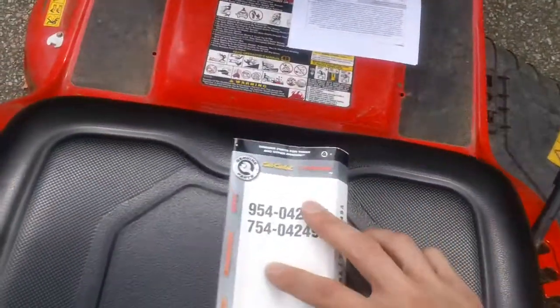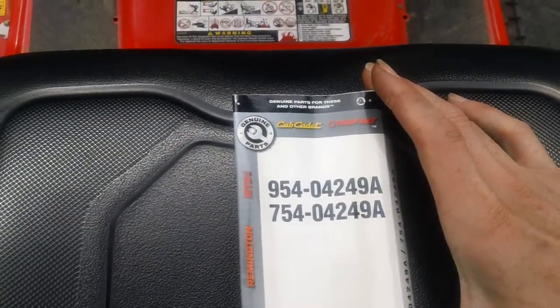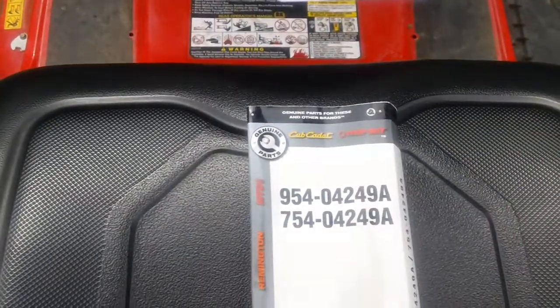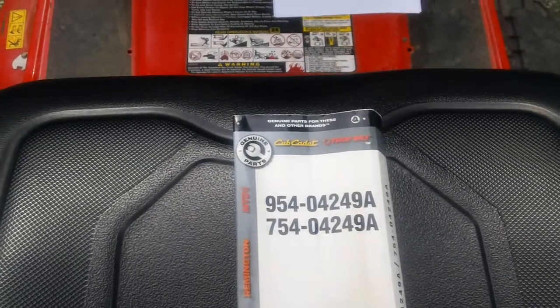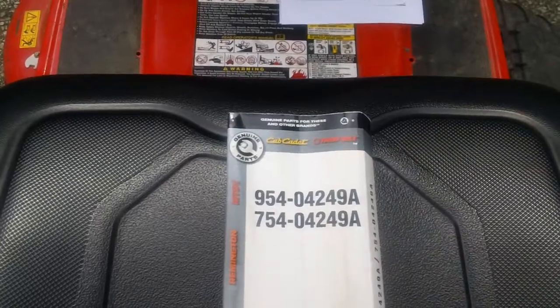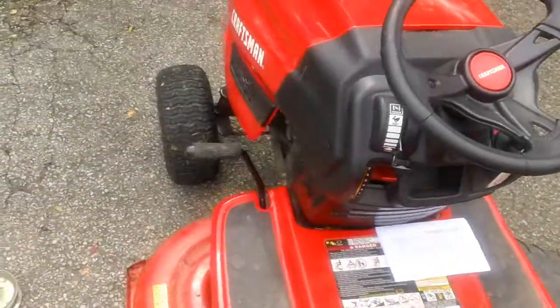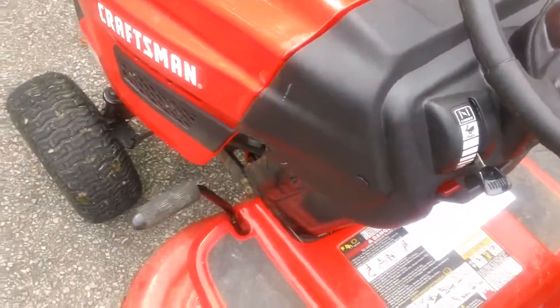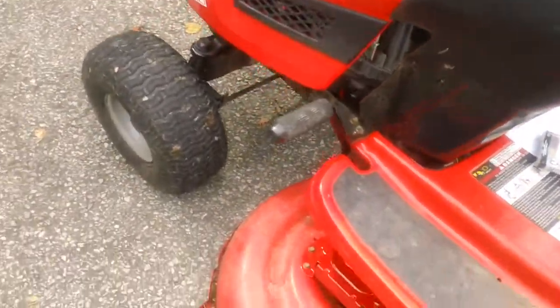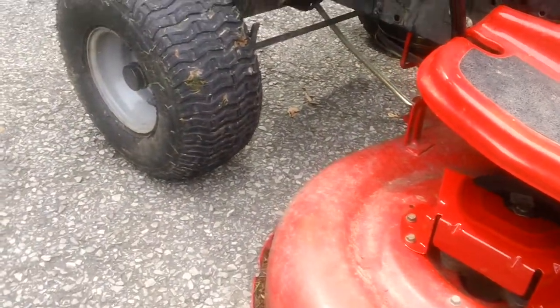Okay, here's the part number for the actual belt. 954-04249A, or the other older number, the 754 number as well, right there. So that's the actual drive belt that goes from the PTO and the front of the engine's shaft down there. I'm just going to get a better shot here for you. Get some of this stuff out of the way here first. And we replaced that.